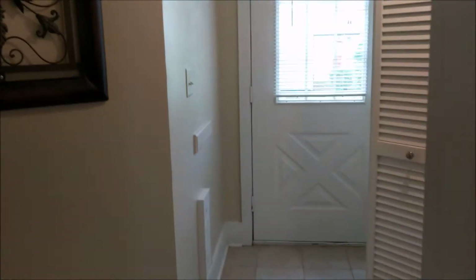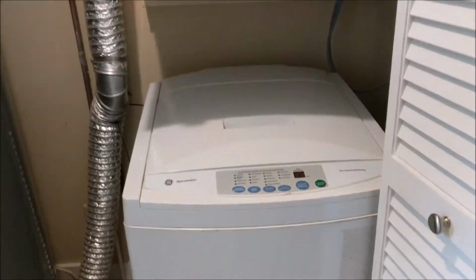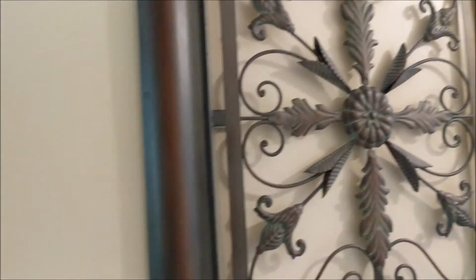You have a big closet over here. Let me turn that off. Walking through the kitchen, you come to the washer and dryer right here. And so you have these decorations.